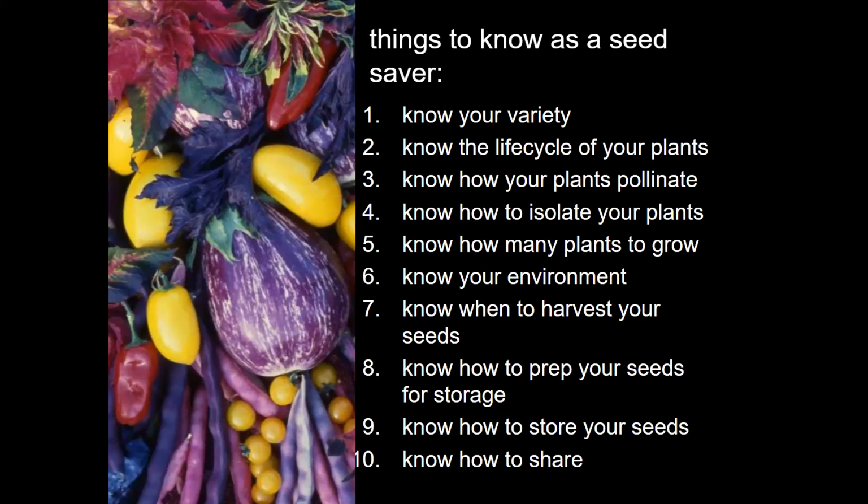Our bean plants all have a husk that needs to be broken down to get to the seed. So what are the things we need to do to get to those seeds? And even for a tomato plant, the seeds are inside of a tomato. What do we need to do to get to them? And then how to store your seeds to make sure that they're available for you next year or even the year after that. And how to share, which I'm pretty sure we learned how to do in kindergarten.